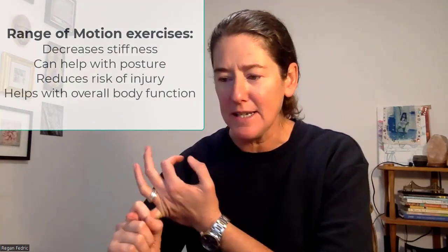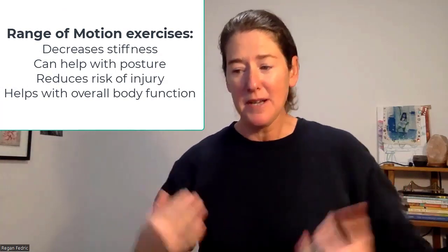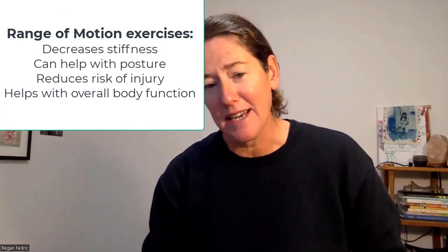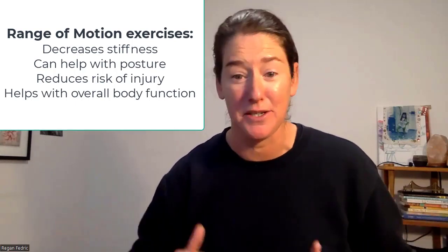It decreases stiffness, so therefore more flexibility. It can help with posture. It reduces risk of injury, and ultimately it helps with improved overall function of your body, especially body in motion. Again, recommended daily. We'll take each exercise we go through today, and I think most things I have us doing 5 to 10, depending on the exercise. That's generally what I recommend for program structure.